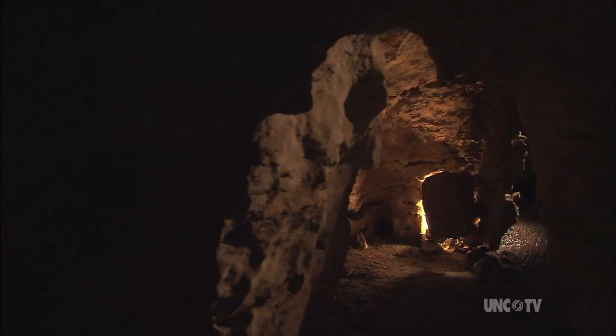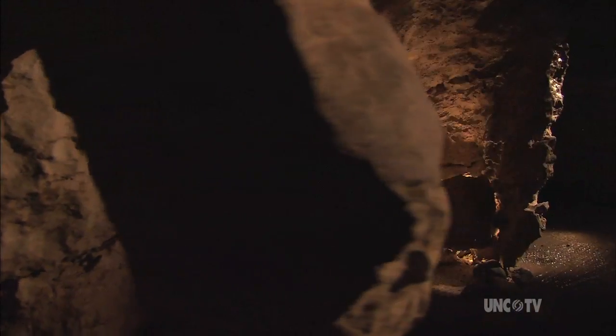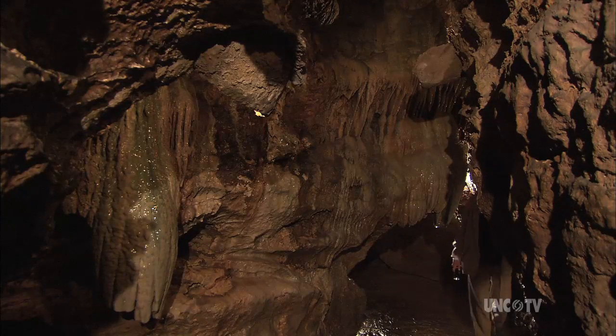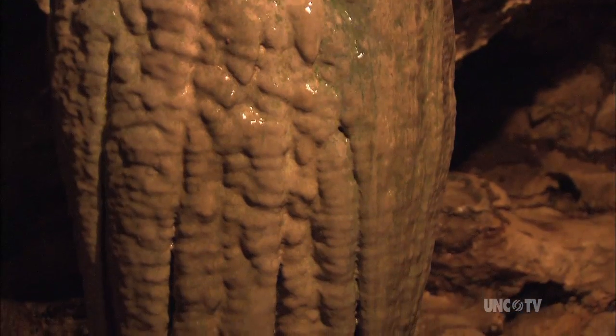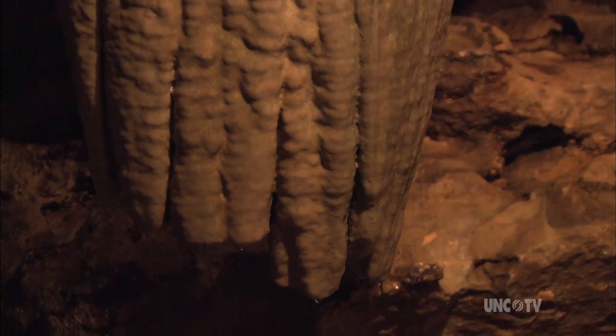In this caverns, unlike others where you stand back and look at large rooms and large formations, here you're right next to formations, but that gives you a better look and a better view of what's actually going on in the caverns. This is our Guess What formation. It's the one formation that we ask all our visitors to name because it looks like so many different things.